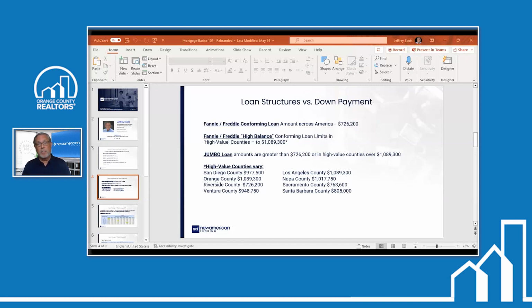They are fabulous loans. I love them because they're not permanent loans. You refinance out of them down the road once the equity catches up and you pay the principal down. So you can get into a home with 3% down. You can also get into a home on a conforming loan with as low as 3% down.